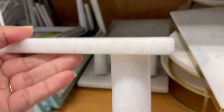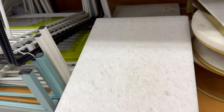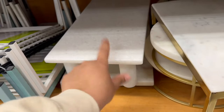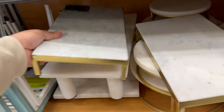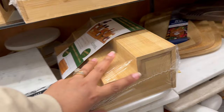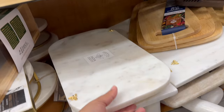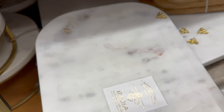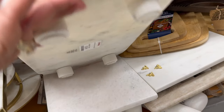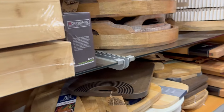Oh my god, look at this one. This one's $24.99. Oh my, that's beautiful. That's really, really beautiful. Oh, these are very heavy. Oh, they have one with little bees on there. Nice. Let's see how much this one is. $12.99 also. And it just keeps going and going. More right there. Oh, look at this.